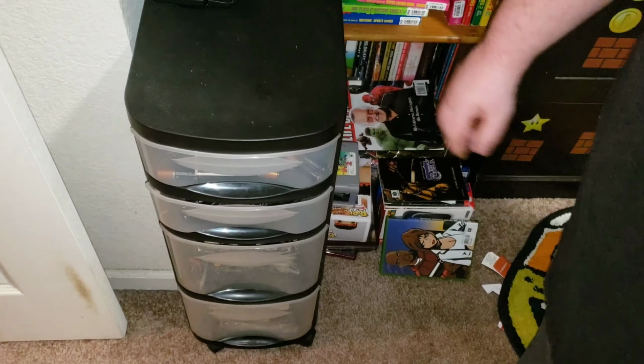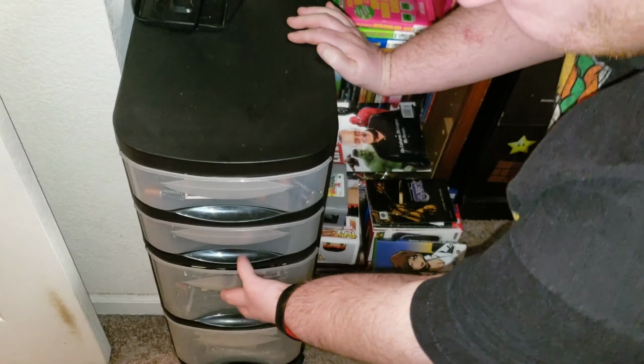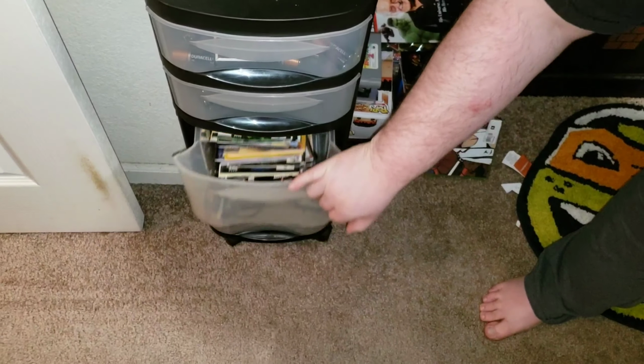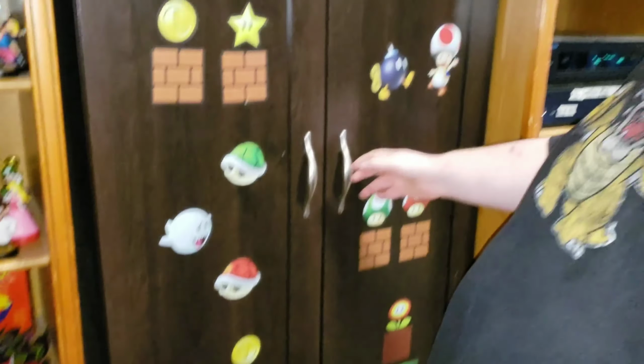This is just a miscellaneous thing. You know, scan disc, another cards, 64 manuals that I haven't gotten around to do anything with. Haven't got boxes for yet. And then just miscellaneous books. Then we get into this cabinet.